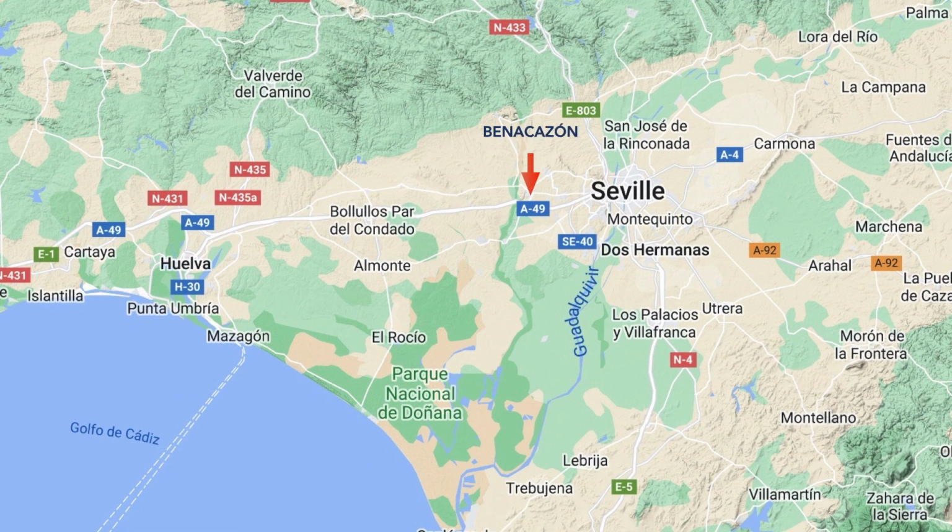Accommodation in Andalusia was located at Benacazón, which is a half-hour drive west of Seville, and once settled in, I headed for El Rocío, which sits on the northern perimeter of the Coto de Doñana National Park.